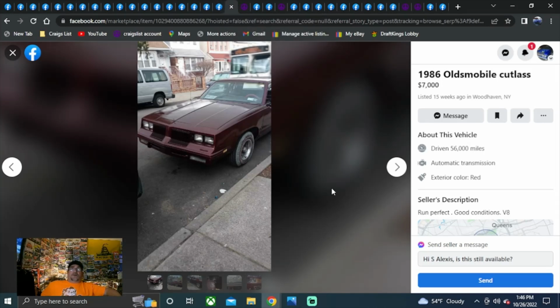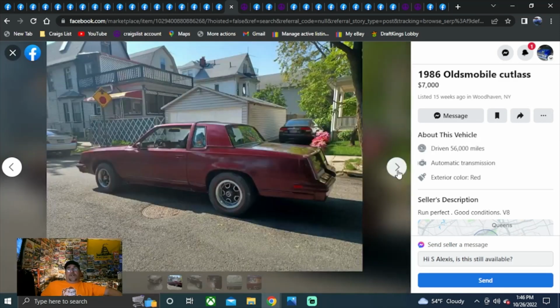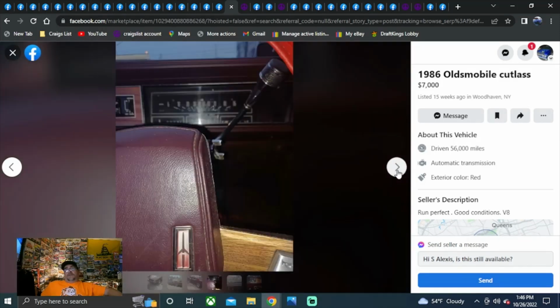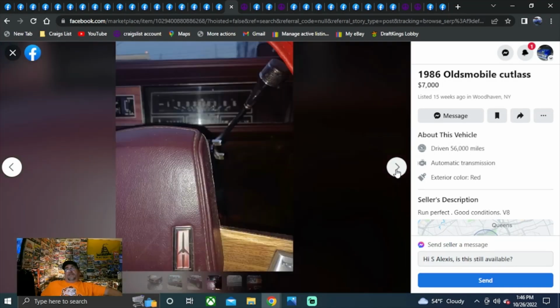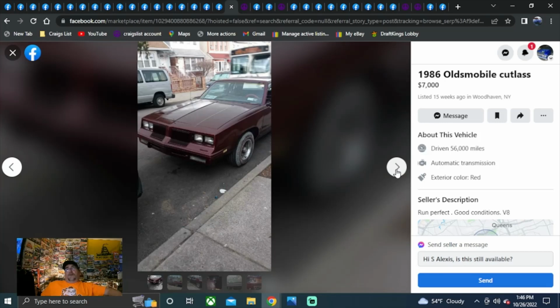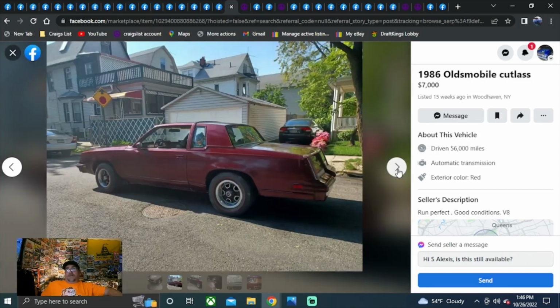1986 Oldsmobile Cutlass here. 7 grand, 15 weeks, New York. And again, one of those deals where, man, they just Earl Shived it. When I say Earl Shive, that's a place that used to paint a car back in the day for $100. If you did a good job masking it off, you could get pretty good work from them. But if you didn't mask it off, meaning the trim, the grill, they would paint it all. And that's exactly what's been done to this car.